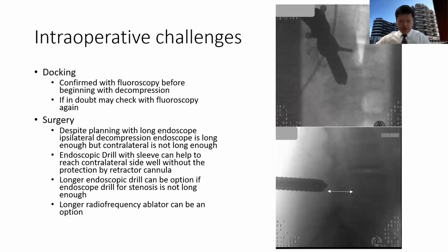as we anticipated, the working retractor and the scope are actually a distance away from the lamina. So in the later part of the surgery, as we reach the contralateral site, essentially only the endoscopic drill and the kerrison punches and forceps are able to reach the contralateral site.